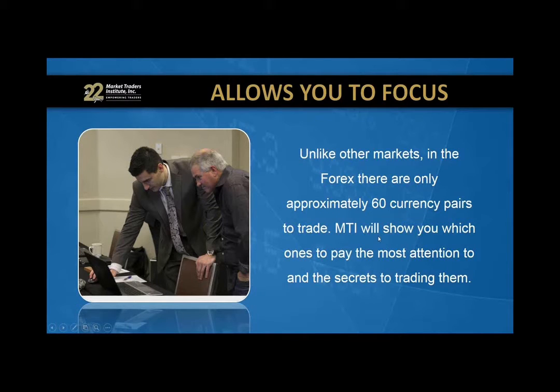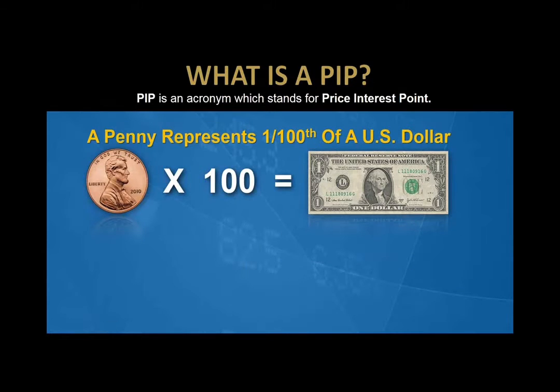Because we have over 20 years of experience in trading in this market, we'll actually show you which ones to focus on. Now, one thing I want to note, we're about to jump in here to the scanner in just a second, but in the Forex market, what we're doing is we're trying to capture what are called pips. PIP is an acronym. It stands for Price Interest Point.